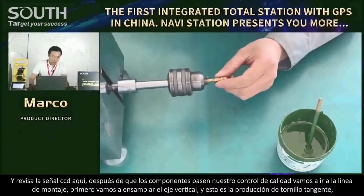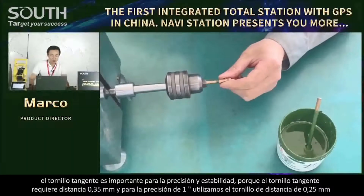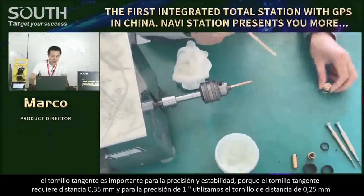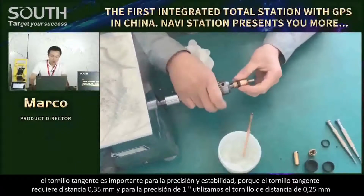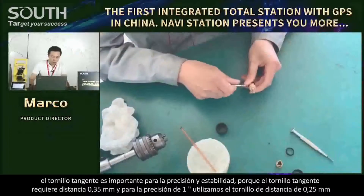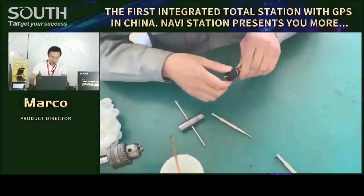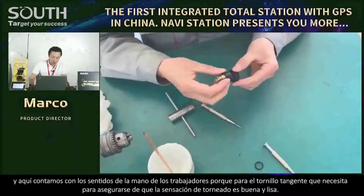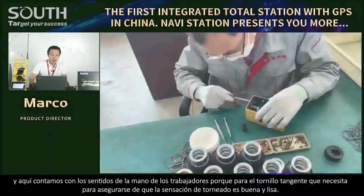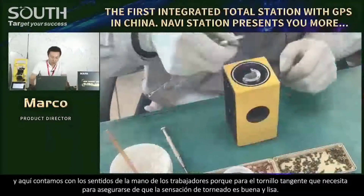And this is the tangent screw production. The tangent screw is quite important for accuracy and stability, because the screw distance is required to be 0.35 millimeter. And for the 1 second accuracy, we're using the 0.25 millimeter screw distance screw. This one we need to hand assemble by the workers, because for the tangent screw, you need to make sure the turning feeling is good and smooth.